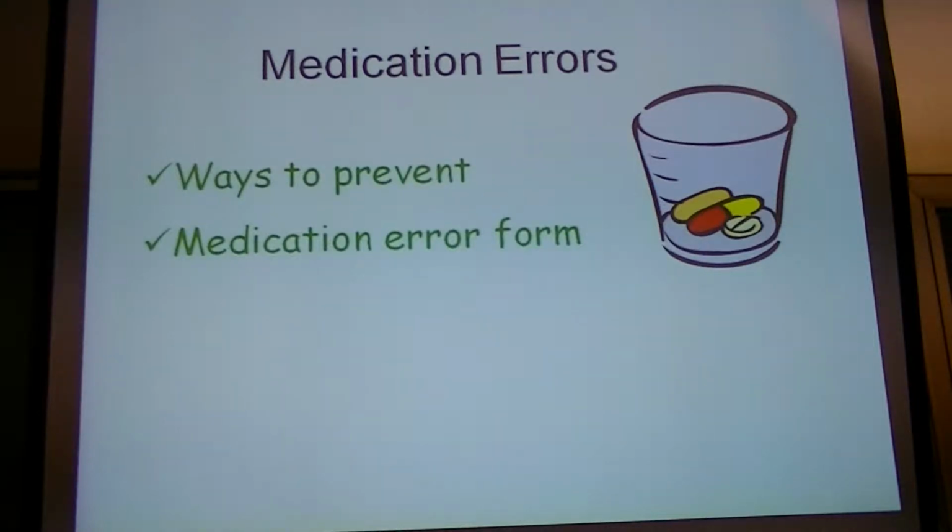All right. The form is usually an incident report. Some places they call it an error report, but it's often an incident. It's used for falls and anything that goes on that is not unusual, including medication errors.